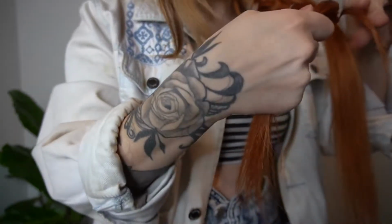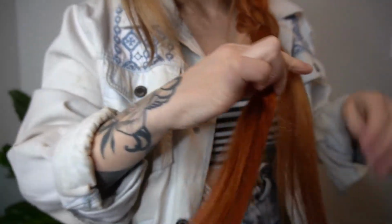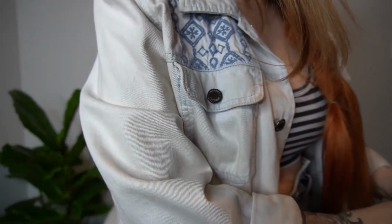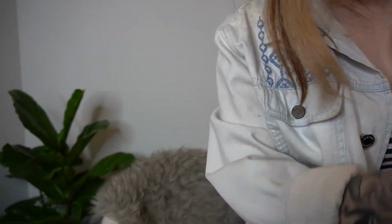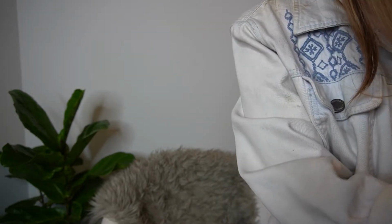Help, please. What do you need help with? Please. On your doll? Oh, your hair. Okay. Just doing my daughter's hair here. Okay.